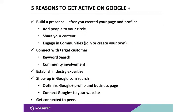Google Plus, and now I'm not talking about Google Search, the Google search engine. I think Google is one of the most innovative companies in the world, and therefore we should take what they bring to the market very seriously. And they have lately done a lot on connecting their platforms to social media as well. But Google Plus is a place where you can build a presence after you've built your page and your profile.